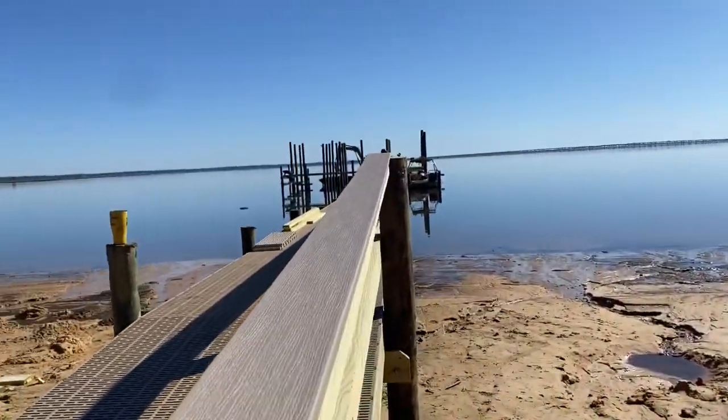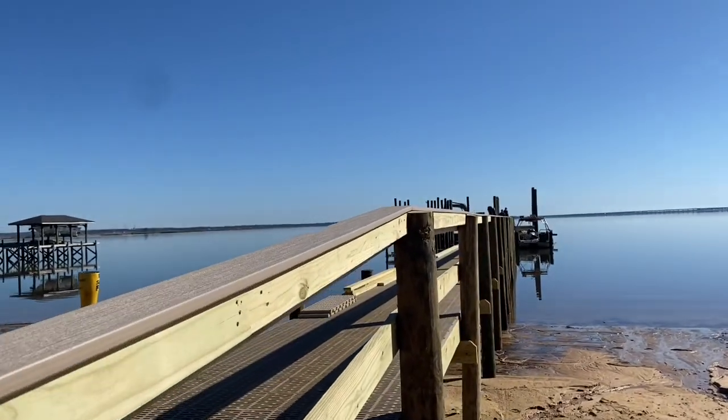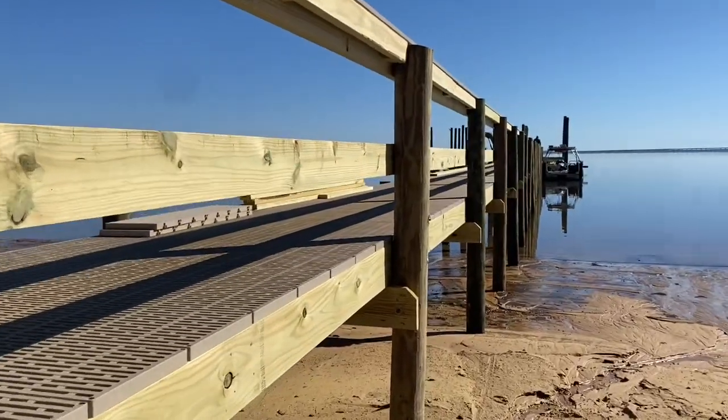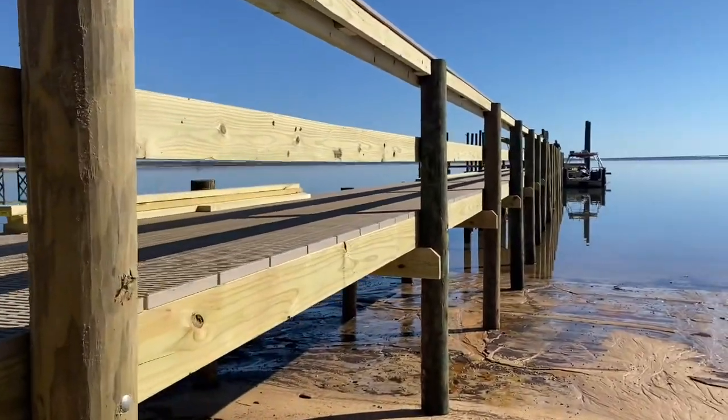Here's the handrail the guys got installed, Temper Tech synthetic decking on top of the handrail, which is going to be nice. You see our customary dog-eared cross ties. We like to do that little dog ear on it. Everybody kind of knows that's something that we did.